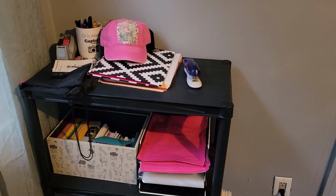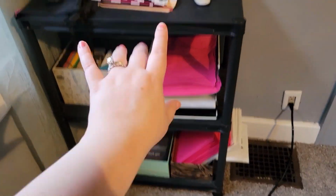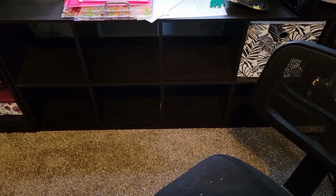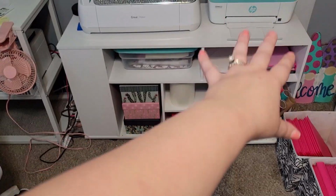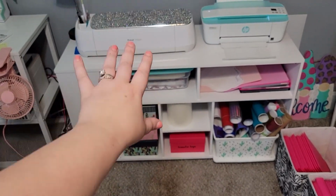Okay, so originally this was my shipping station and I have some shipping supplies here and I had some up top. You can see how that's going. But I also had all of my other shipping supplies and that just wasn't working out. So I want to move it into here because my printer is in my craft room on this stand. So right now this has printing supplies and stuff in there, and some Cricut supplies with my Cricut.